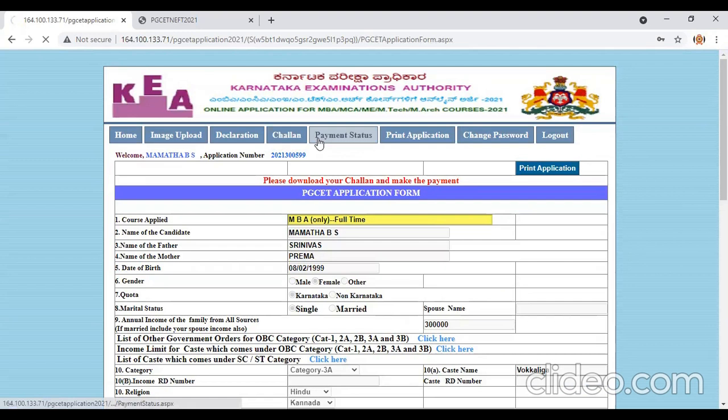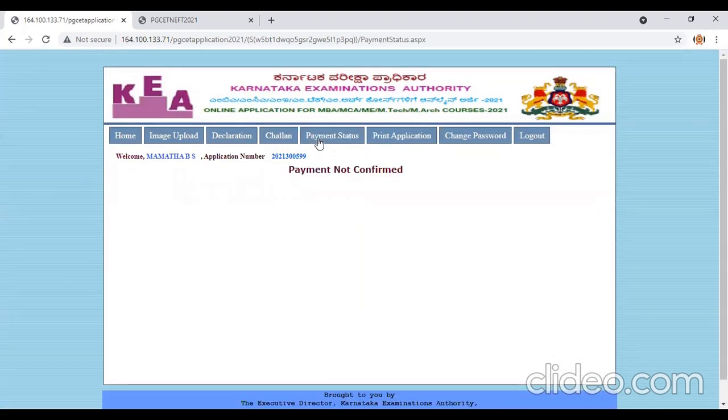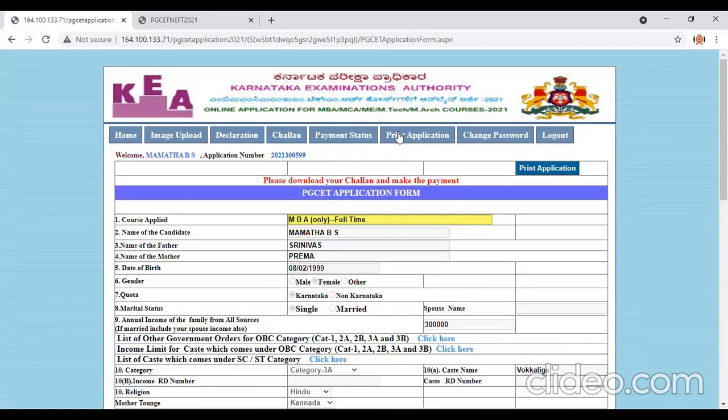The payment status here will show as not confirmed because I have not done the payment. Once your payment is done and it has been reflected, it will show here on this page. After this, you have to click on print application and download the application form. Because I have not paid the money, I'm not able to take a printout of this. But once the payment status is done, you can take the print application.